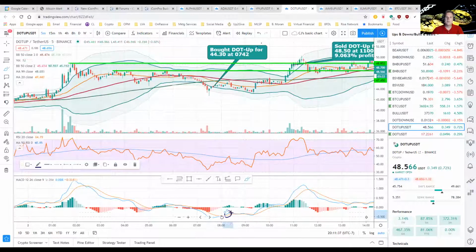A more conservative trader might have waited for the MACD cross as well, and that's okay. There's nothing wrong with being a little bit more sure and taking less profit.